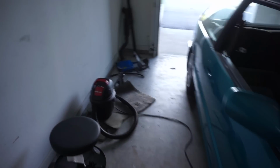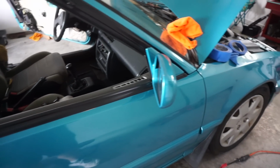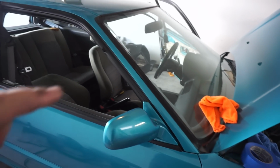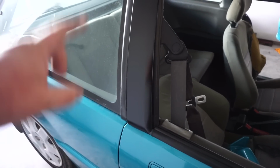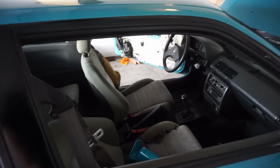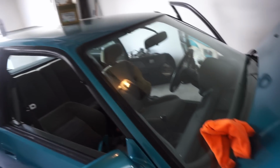Just to show you, this one was actually in really great shape. So this one turned out amazing. So this side, as you can tell, the mirror's back on. All of this is black now, and this side piece is all black. I even took that off, separated all of it, and it just looks so much better. Yeah, we're just gonna be working on this for the next couple of weeks.